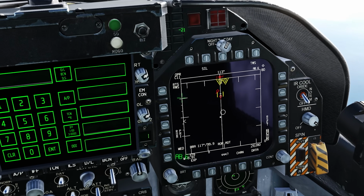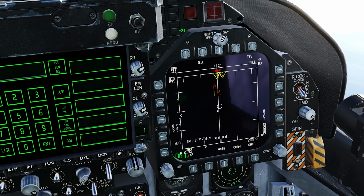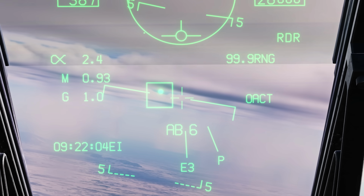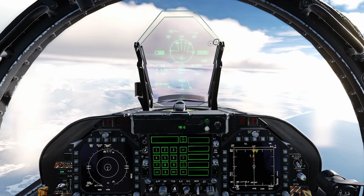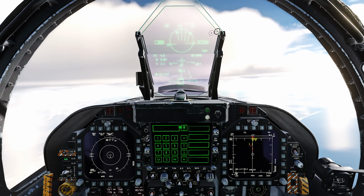So he's jamming pretty hard. We don't have any kind of burn through yet. The thing that's really going to even the playing field for me here is the AIM-120D. If I didn't have that, I think they would kill me very easily. You can see he's being displayed at 99 miles. Obviously incorrect, but that's due to the jamming.